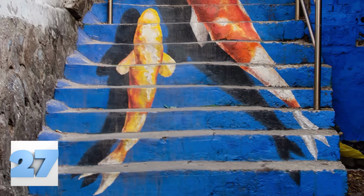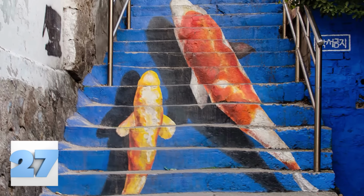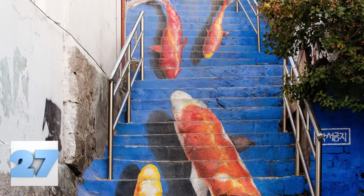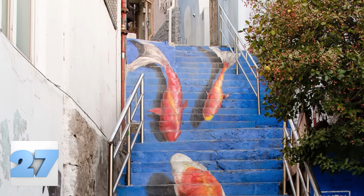Number 27. Koi steps. If we could walk up the flight of stairs pictured here 3 days a week for the rest of our lives, we would be content. There's something so tranquil and calming about the shade of blue the street artist used to create this masterpiece you see here. The addition of the koi that expand past more than one step shows that they have some true talent to make it all one cohesive piece.